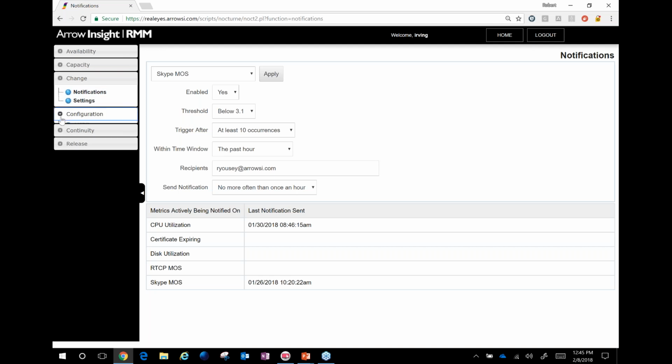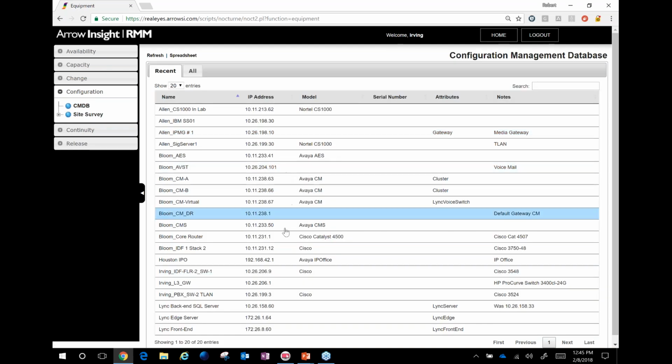The last piece here, a couple of last pieces I wanted to show. Here's that CMDB, the configuration management database. I can click on these and go into the details on all the different applications we're monitoring here, right?